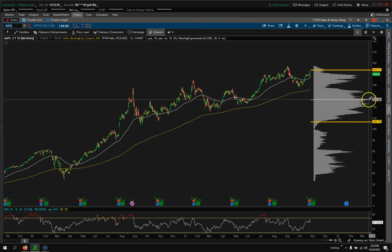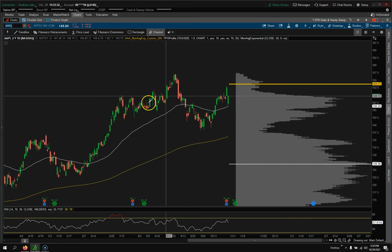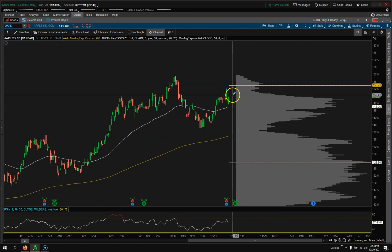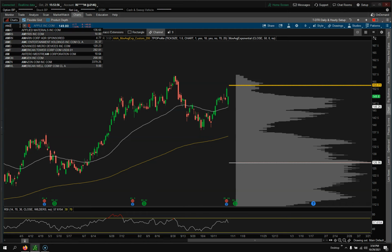The market is too strong. NASDAQ looks strong. S&P looks strong. So probably Apple, if we break above tomorrow's or Friday's high on Apple, watch for probably all-time highs, and we'll see if that happens. Microsoft took over as the biggest market cap, so maybe Apple might try and regain that.